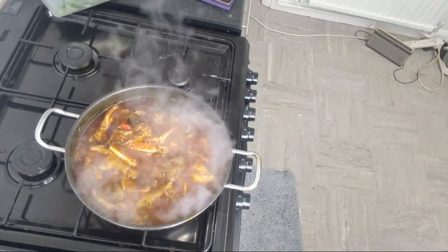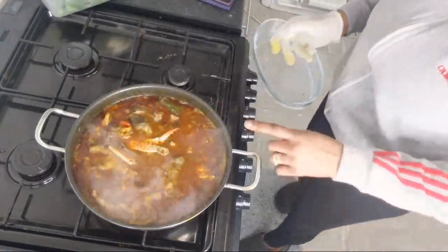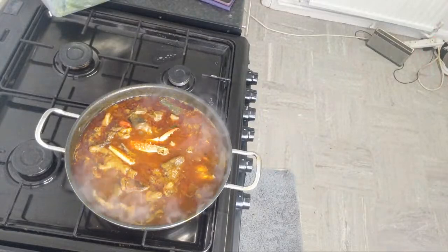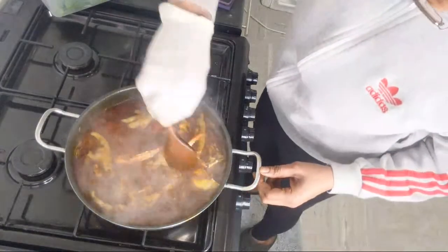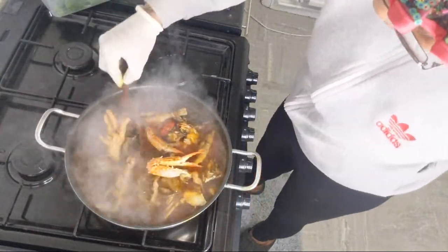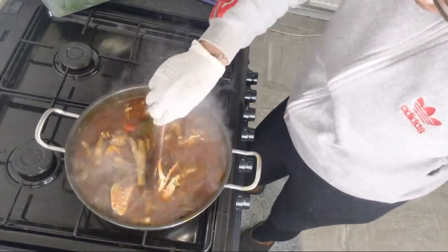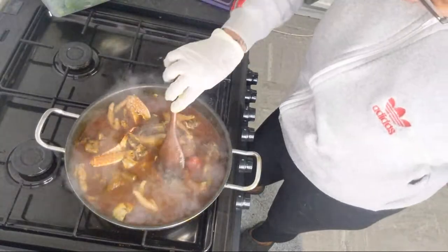And add another 2 cups of water. In fact, let it be 1 cup, because this is fufu. Fufu okra soup. Fufu okra soup. So now, you are going to see, I'm going to chop this. You know?